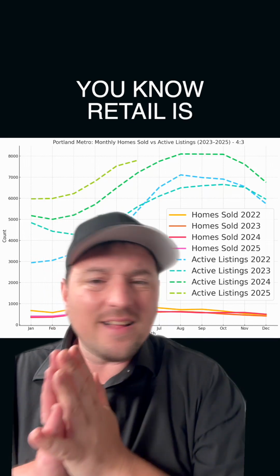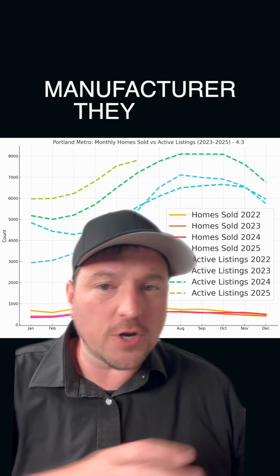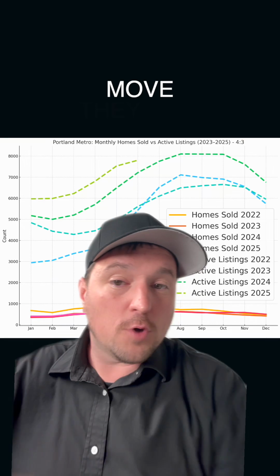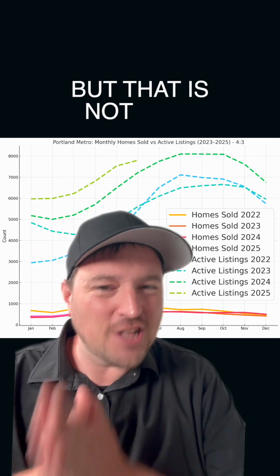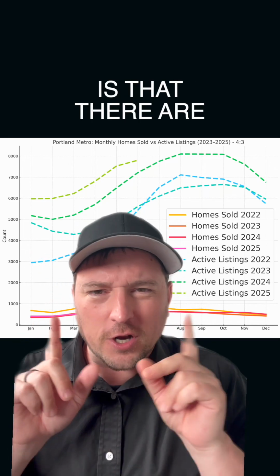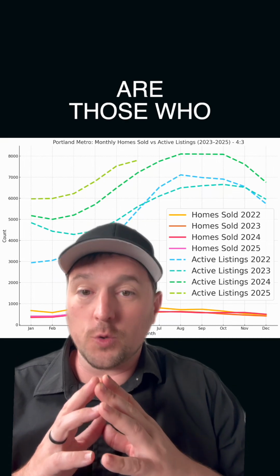You know, retail is kind of the opposite of real estate. Let's say that Costco is selling trampolines, right? They have a manufacturer, they make a bunch of trampolines and they stick them in a warehouse. Now, if that inventory doesn't move, they will lower the price until those things get sold. That's how everything in retail works. But that is not how things work in real estate. And what I have seen is that there are two types of sellers. There are sellers who are willing to pay what the market is willing to bear, and there are sort of those who can't or won't.